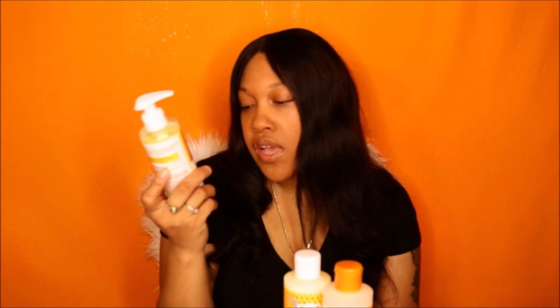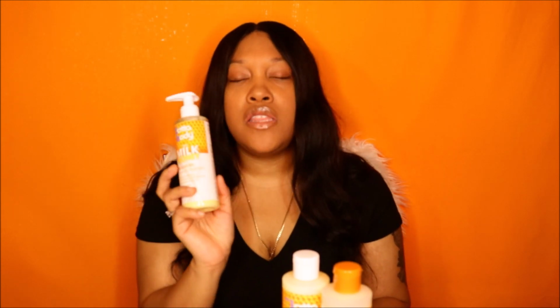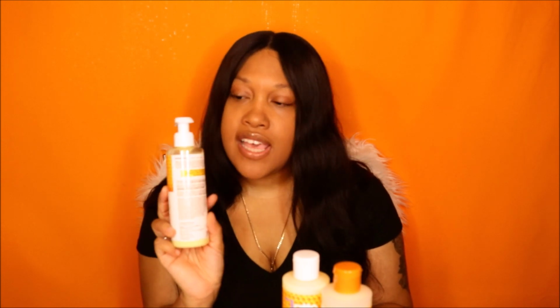I kid y'all not. My hair really loved these products, and I'm definitely glad that I got these products in my June Curlkit box. This product came in an 8 fluid ounce bottle. I would have to say this leave-in conditioner will be another add to my favorite list. This leave-in conditioner really locked in the moisture in my hair.